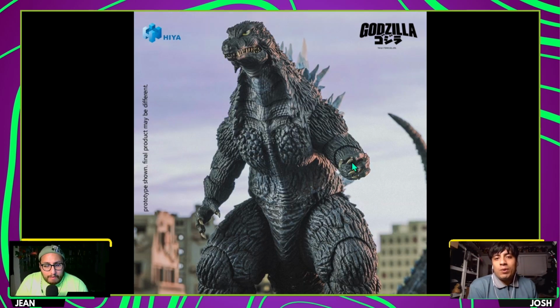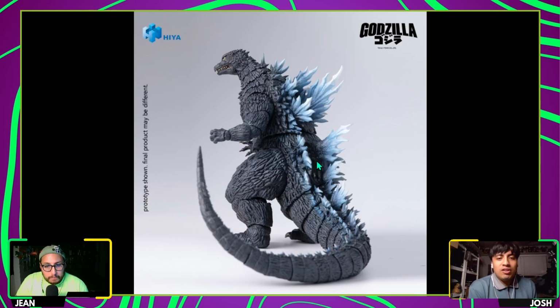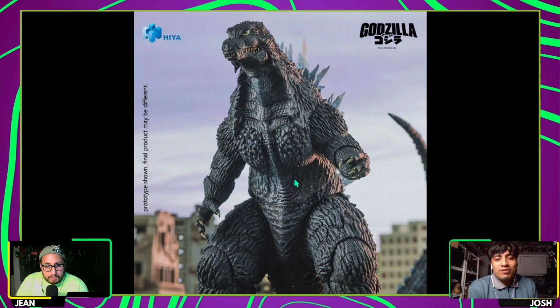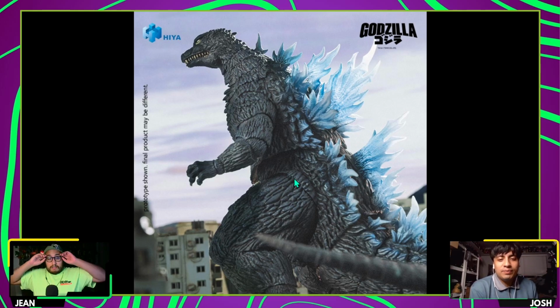I can't wait till we get that Mecha one from Haya, because with all those segmented pieces, you can hide the articulation so well on that. Yeah. And then you just know it's going to be a reasonably priced figure that articulates well. We know kind of what we're getting now from Haya with Godzilla. And this is cool too.